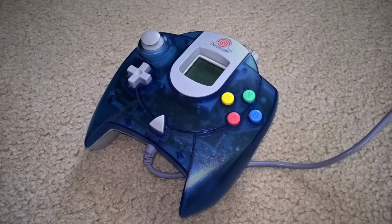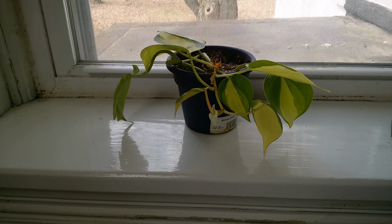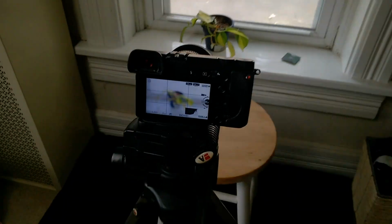The 8-megapixel camera was great for its price point back in the day, and honestly it's still pretty usable. Stills are okay as long as you've got enough light, and the 1080p video looks pretty decent, again assuming you have enough light, although the video is a bit over-sharpened for my liking.